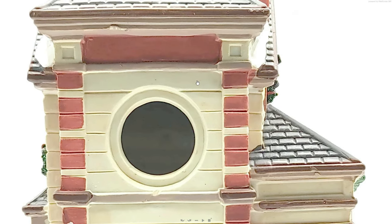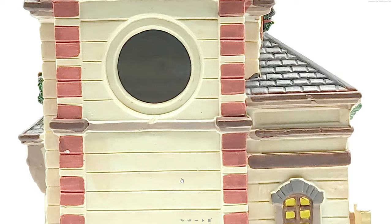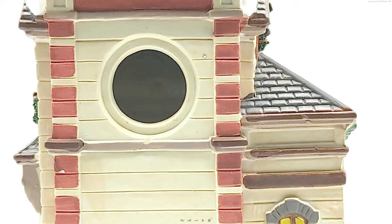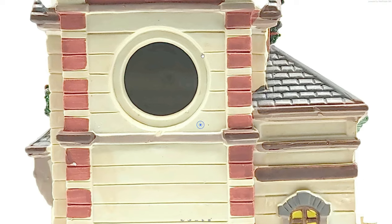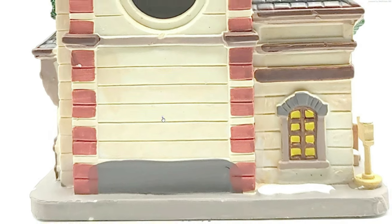And as I always told you, they could have left the back completely raw, because it is never usable from the back, such buildings from Lemax. Okay, and nothing else on the back there.